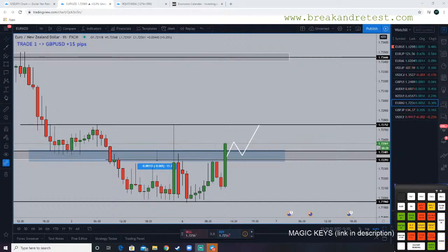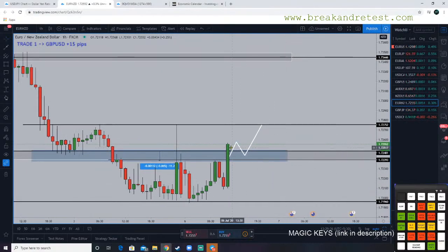Yeah, let's see. This will be pretty good. Let's see if it does come for retest. I think this is a pretty good breakout, 6 pips. We'll have to wait and see.